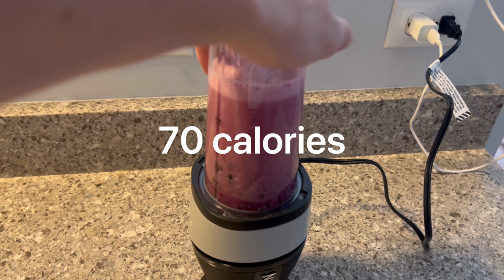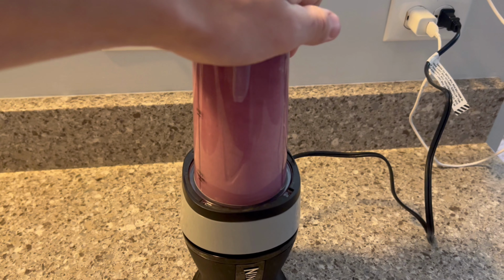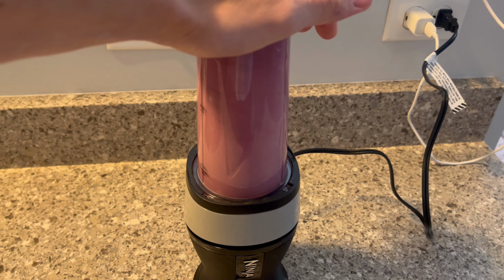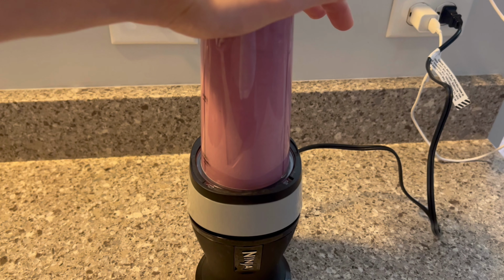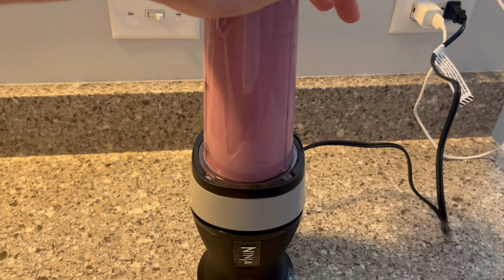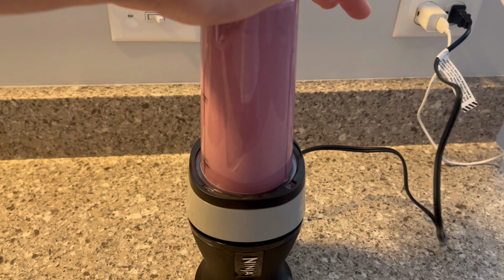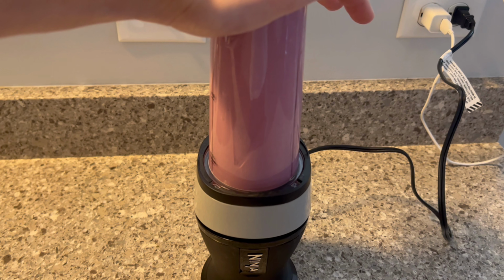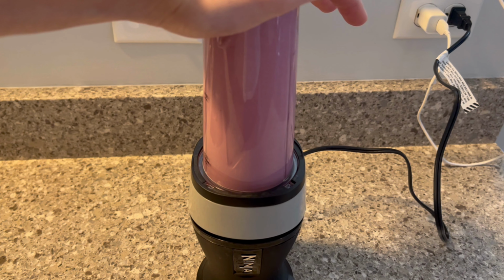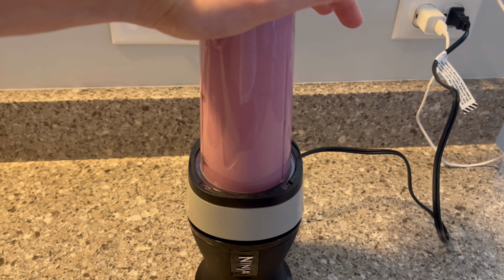And sometimes that little boost, that little change right there can do so much, especially if you're making a lot of little changes. If you're adding in a lot of little amounts of calories, all of those can add up to one big thing. So make sure you just swap out the ice for some frozen berries and get that extra 70 calories in. And if you continue making small adjustments like that, you can actually make one big change in your diet.